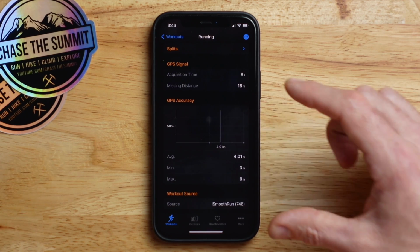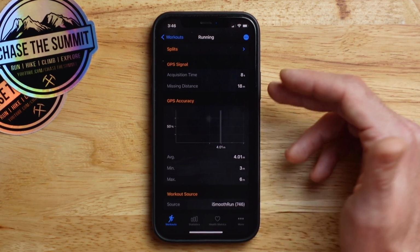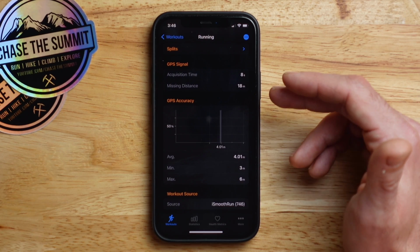There's a GPS accuracy chart. So this actually tells you how long it took to acquire GPS lock and potentially how much missing distance you have because you lost your GPS connection. That's really cool, and that's something you don't even see on like a Garmin or a Suunto.